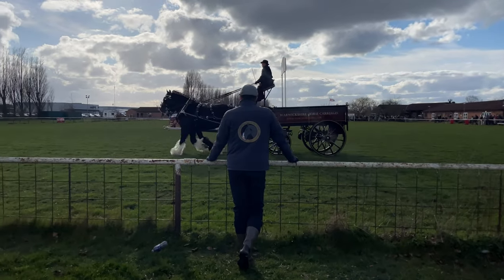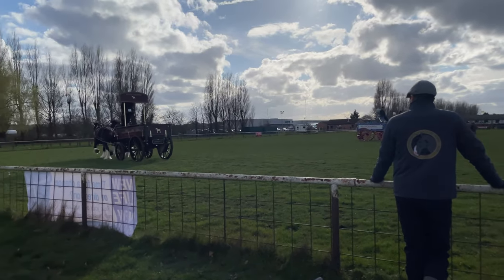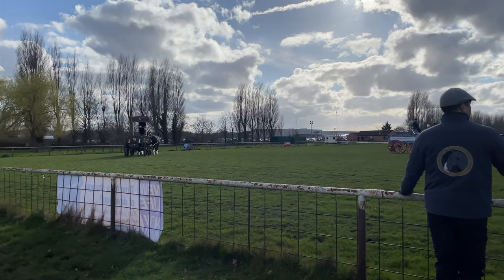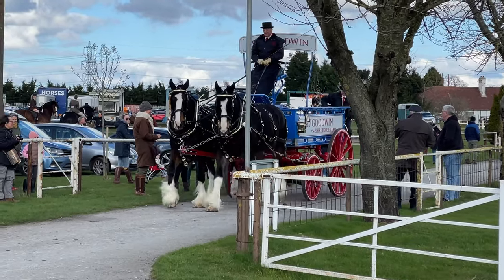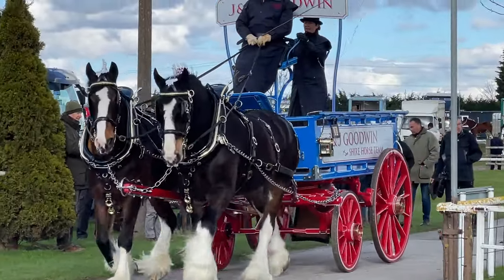Once again, the classes are what the competitors are there for. It's their moment. But for me, being close to these horses is what gives me goosebumps. So placing myself in spots where I could experience them as close as possible was always the highlight for me.